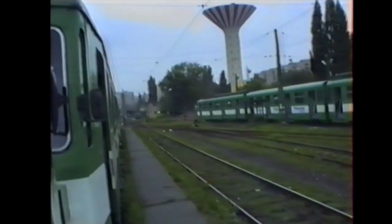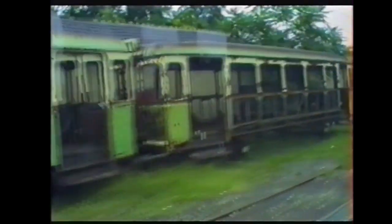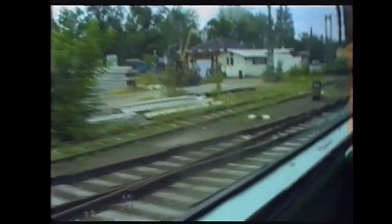Not a lot, just another train. I guess we'll reverse here and go back down. Just told the driver we made a mistake. Sorry, the glass is distorted. Still, it was a good way to see their old junk. I think that's all.